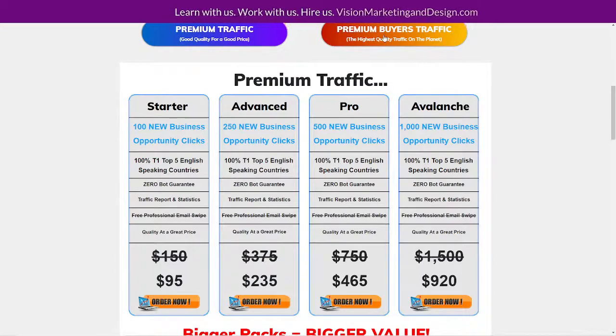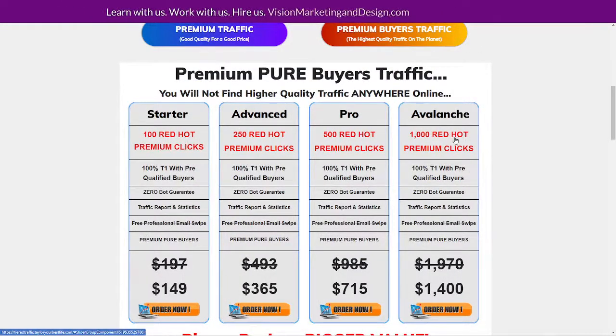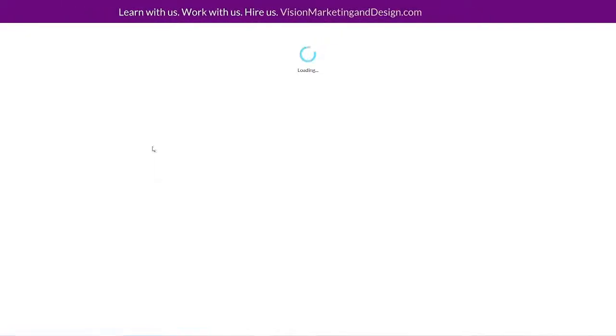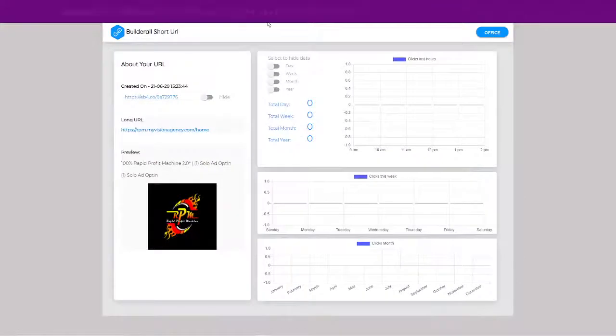So when you do place solo ads, this is all you have to do, right? You get your link, you go to premium, whatever traffic source you want, you go to order now. It is really, really simple. You just paste your link, right? So you do continue, and here is where you're going to paste your link. So here is where you want to put your shortened link, right? Now he's going to track it too. But every time it's clicked, you want to have the ability to also track that. So it's a good option that we have the link shortener in here.